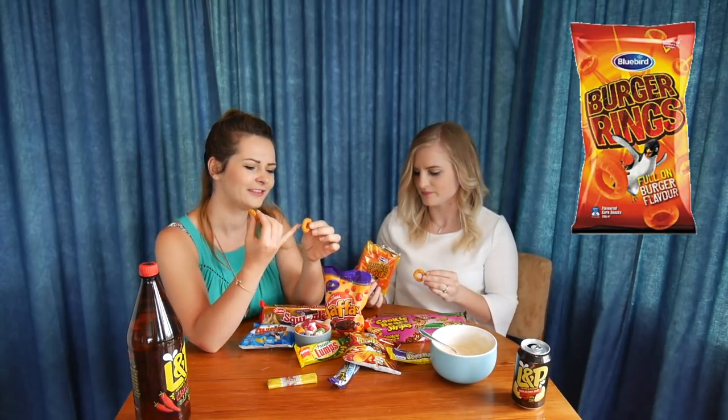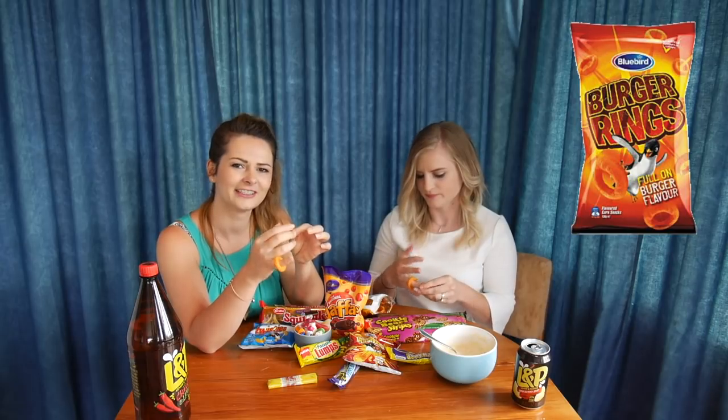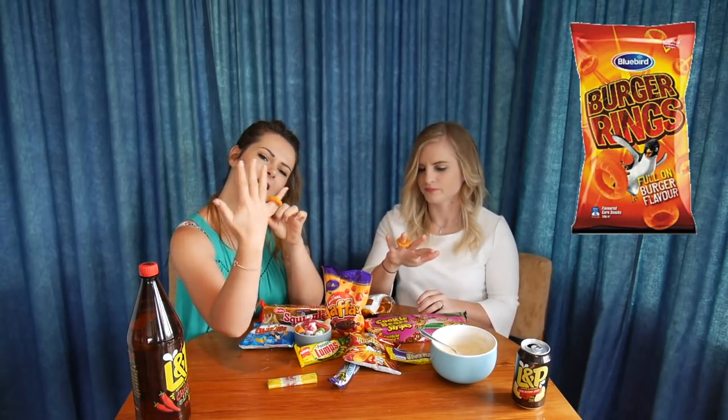When you were little, these used to act as wedding rings. You know, when you do fake marriages in the schoolyard, you'd exchange burger rings as your... If you like it, then you should have put a burger ring on it.